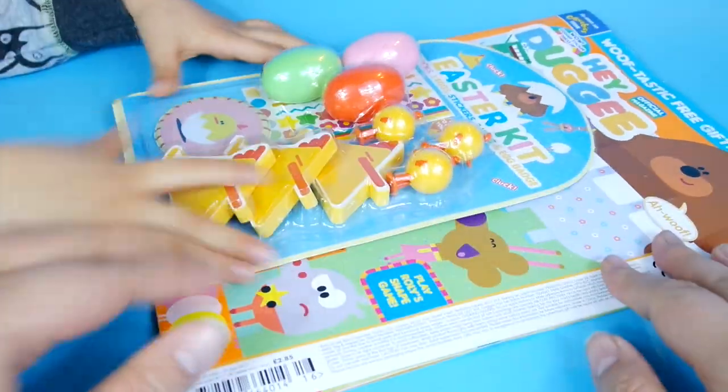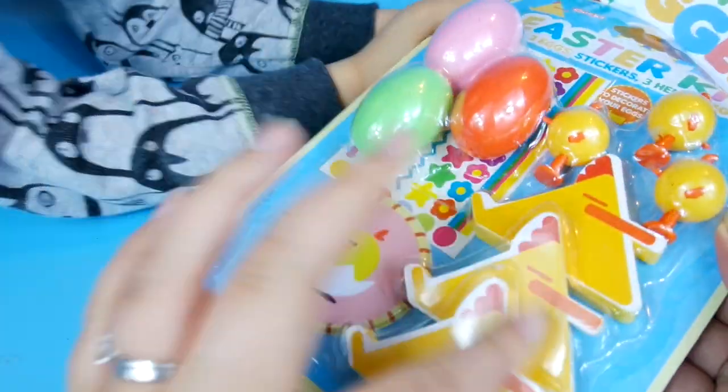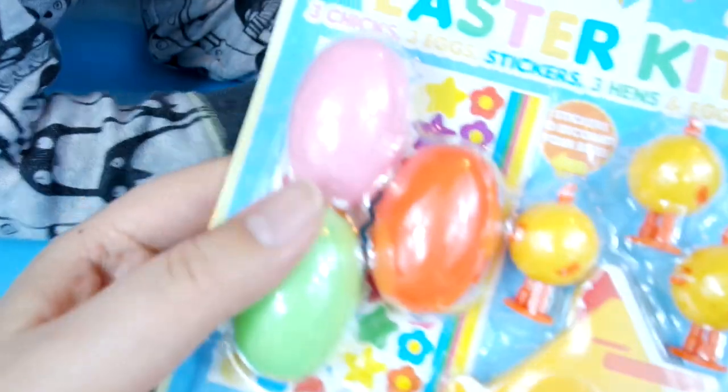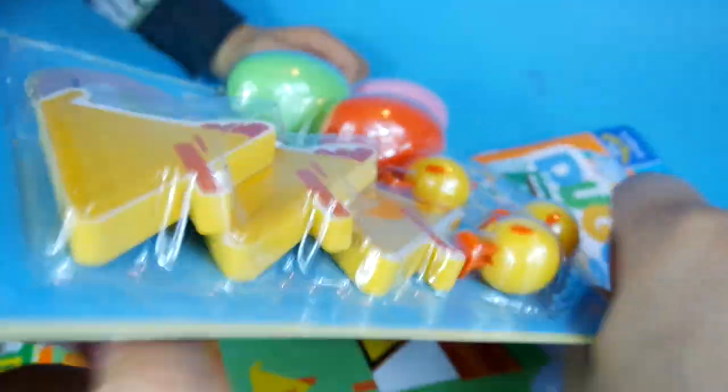So this is the Easter special. Let's open it. Well, let's have a look at the free gift. So the free gift is you get three of the foam chickens. I won't rip it. There's three eggs that you can decorate and the Easter badge and some of the little chicks. They're so cute. So I'll just take this off here.